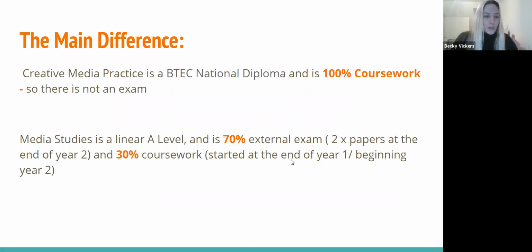We do offer 2 media courses here at Kiwi, and the main difference is that one is 100% coursework and there isn't an exam, and the other one, Media Studies, does have an exam, but it does have some elements of coursework in there as well. Like I said, we're going to talk through each of them. So the main difference is the exam.